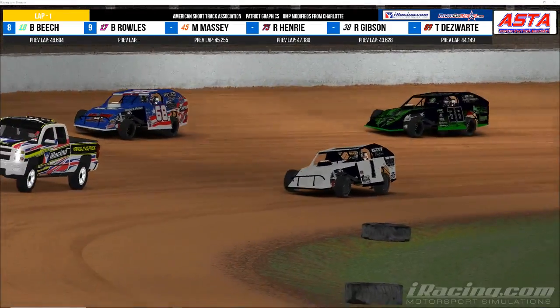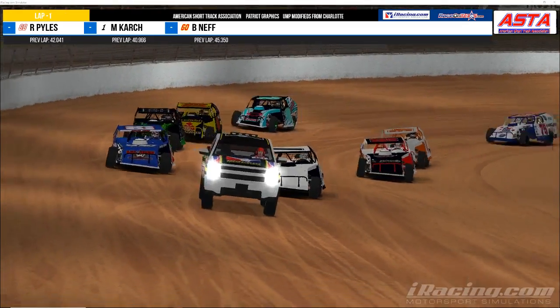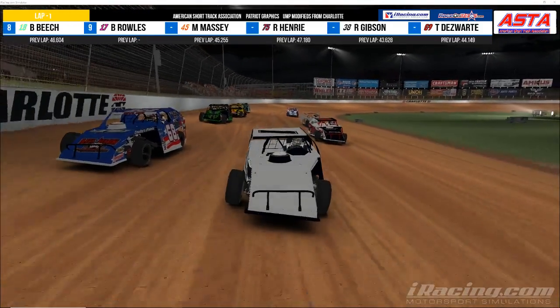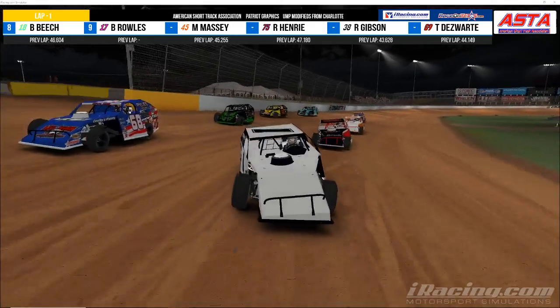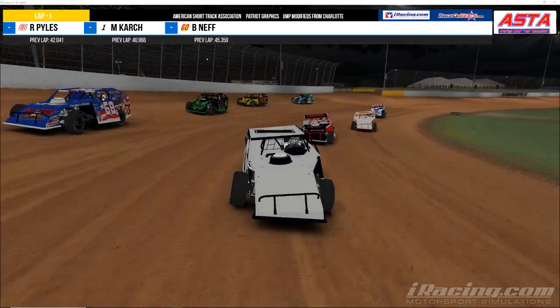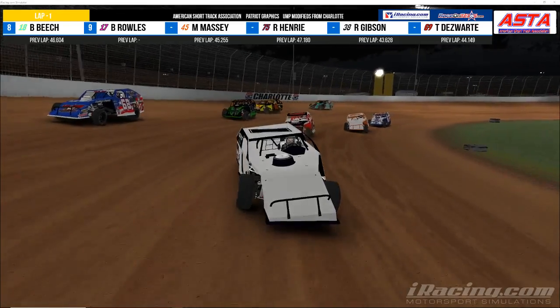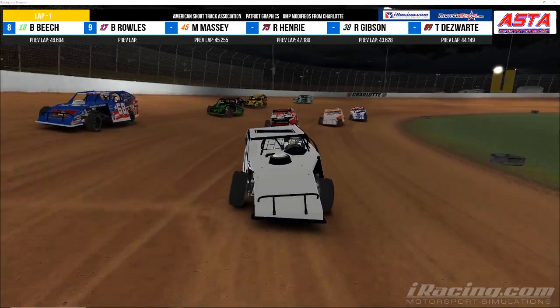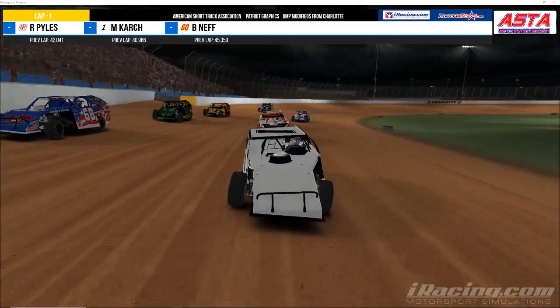And we are getting ready to go here for 30 laps with the Patriot Graphics UMP modified main event. Once again, we'll get everybody sorted out once the iRacing green flag drops. We'll see the cars shuffle around and grab their rightful starting places, and then we will turn them loose. 30 laps here around the dirt track at Charlotte.